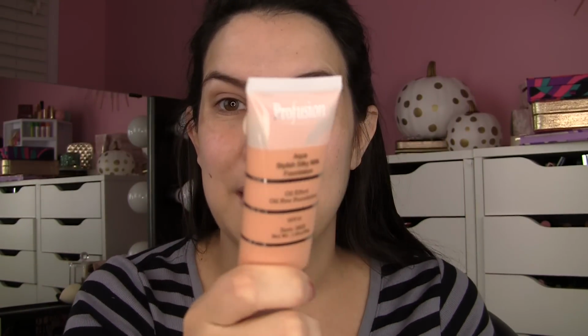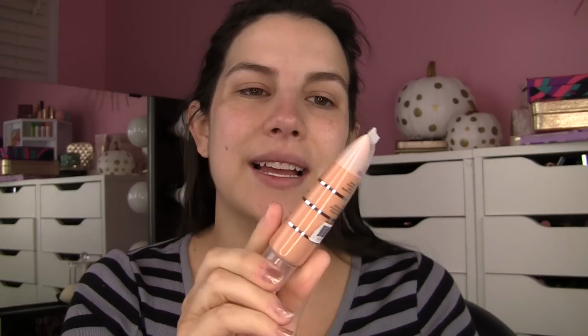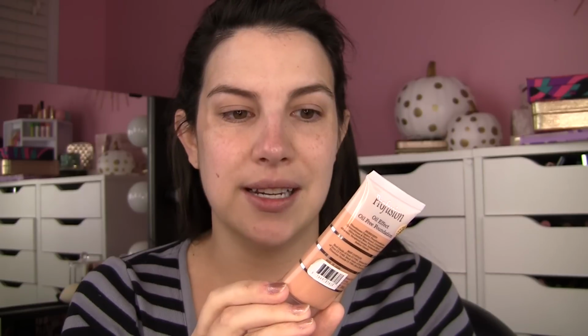I've already moisturized. We're going to start this off with foundation, and this was the foundation that I picked up. I found it at Five Below, and it is the Profusion Aqua Stylish Silky Milk Foundation, Oil Effect Oil-Free Foundation. Not sure I understand the marketing behind this one, but I was looking at this yesterday and I've absolutely used some off foundations color-wise. This is so orangey, and it looks that way even more getting it home than it did in the store.